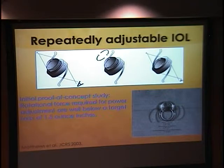Dr. Matthews published a paper just to prove proof of concept, basically showing that the rotational force required for a power adjustment was well below a target maximum of 1.5 ounce-inches. Now, why is that important? Well, if you're rotating this thing and you have to apply a lot of pressure, you're going to maybe rupture that capsular bag, you're going to mess up the zonules, and you'll cause some damage in the anterior chamber. But the force required to do that wasn't significant at all.